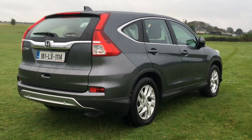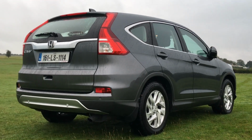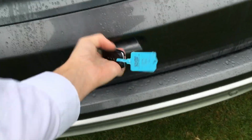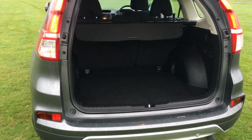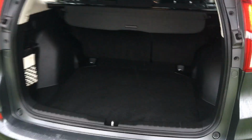Moving around to the rear of the car then, we can see there is more chrome in the boot lid and a nice brushed aluminium section along the bottom, which mimics the brushed aluminium on the front bumper we saw already. Another key attribute on these CRVs is the boot. It is really super big compared to some of the other SUVs we sell. This is probably one of the biggest boots that we have at the moment.